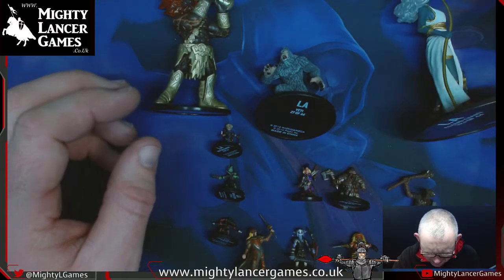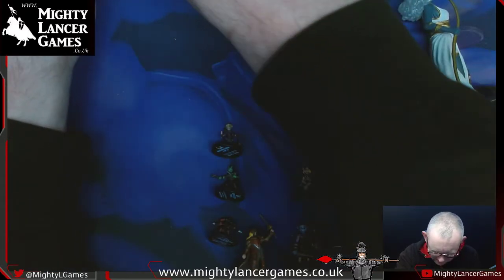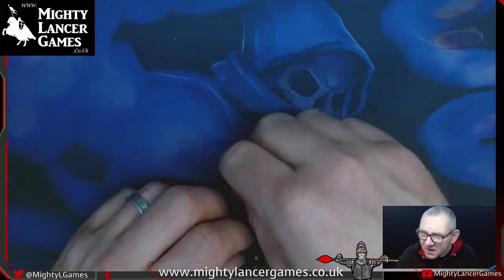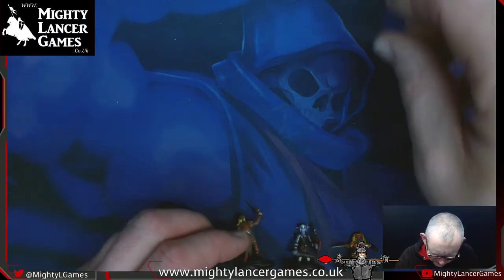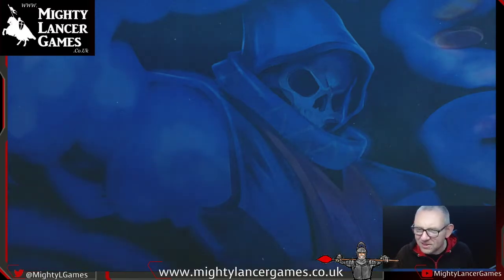Well impressed with these, the fire giant and, love this guy, he's awesome. Right, let's stick those over here and then let's open it some more. What do you all think in the chat if you're watching along? What do you reckon to what we've opened out of this so far and the quality and appearance of these figures?